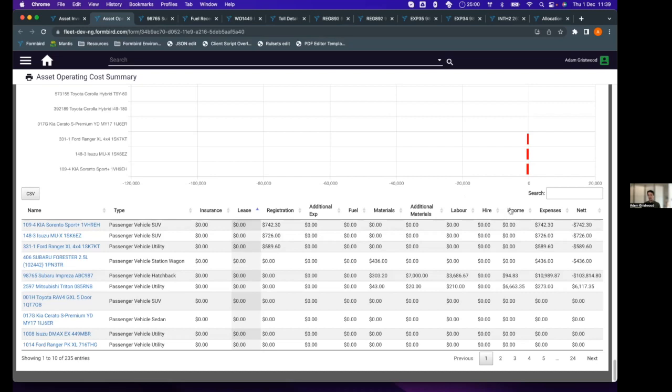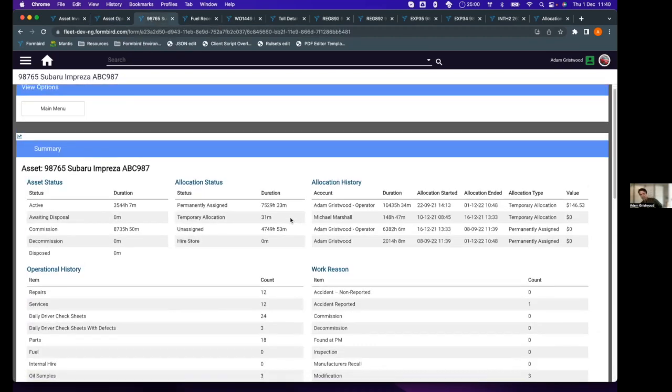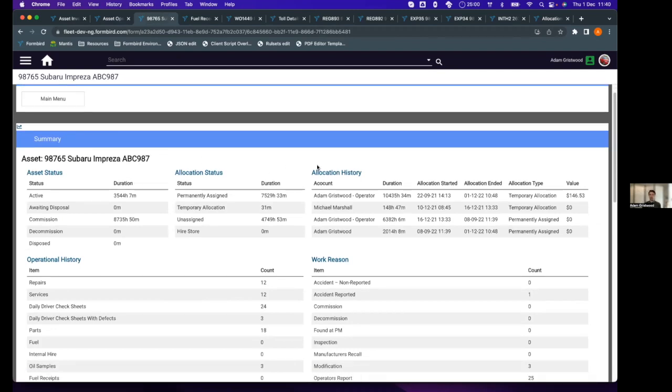You've got income and you've got expenses, so they're totals. And then you've got a net, which is either going to be negative or positive, depending on the costs versus income scenario that you end up with. The other important one that I think has attracted a bit more interest recently, so I wanted to dive into a bit more, is the asset summary. So the asset summary does a whole lot of different stuff.